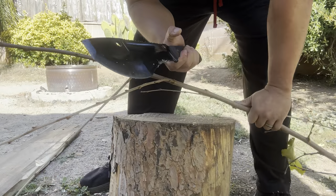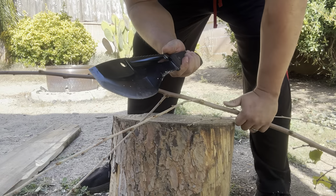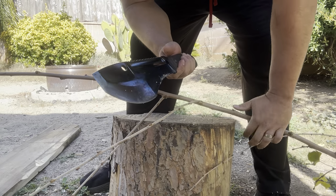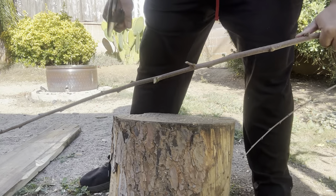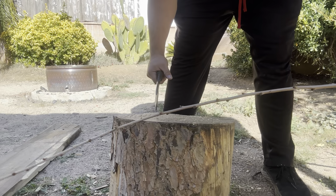All right, I brought this branch out here, thin branch, just to simulate food prep, or if you gotta delimb something and you wanna take off some of these little branches in here, how easy it is. But you guys already will know that. Look at this.